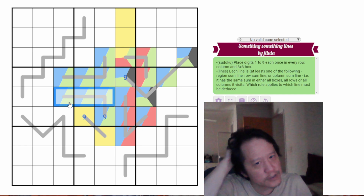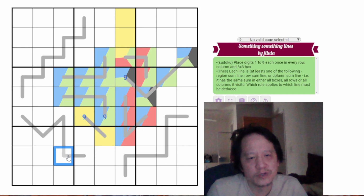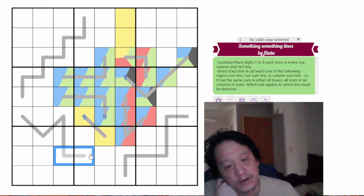Okay, that's interesting. I don't know what that really tells us, but we do know that it could be 2, right? It could be a row sum line, 2, 2, and 2. So that doesn't actually give us much information there either.